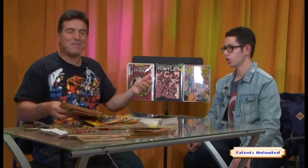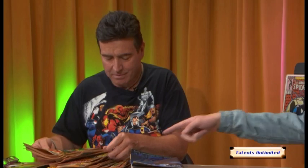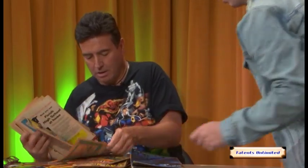This guy knew right from the back. He didn't see the full cover. He just knew the numbers here. 85 is also the first Squadron Supreme. What do we got? 85 is right here. This is the first Squadron Supreme. That's $30. $30 Squadron Supreme.